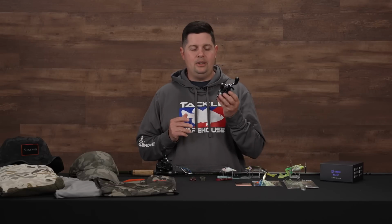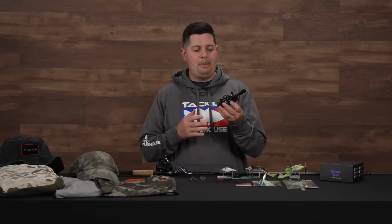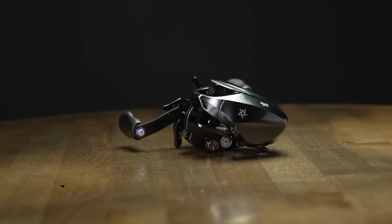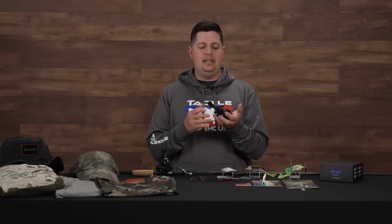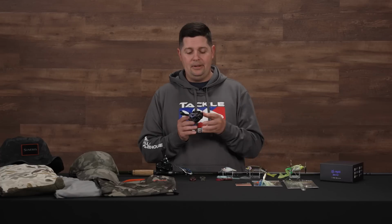First thing we got is a new reel, actually, from KastKing. Really slick looking reel. Pull it out of the package, that flat gunmetal kind of look to it with the purple accents. One of the sweetest reels I've seen in a long time. This is the new MG12 Elite reel. When you pull it out, you can barely feel like you even have anything in your hand. Ultra lightweight. I believe it comes in at 4.8 ounces.